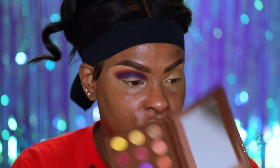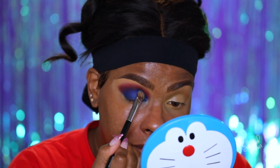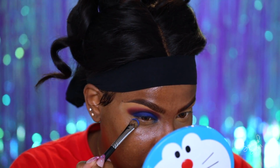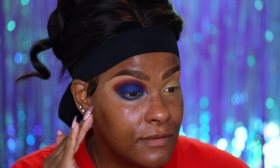Now I'm going to take Cobalt, which is the blue shade, and with that I'm going to pat that all over the lid. That is pretty. Okay, hello. And I'm also gonna take that same blue and just place that on my lower lash line. Just smudge it in there. Can you see? Am I blocking you? I'm so sorry. And then after I'm done with my concealer for my face and stuff like that, I'll go in and I'll do the purple and the reddish brown color.